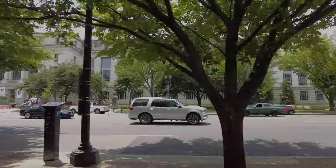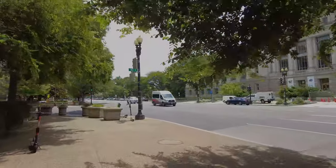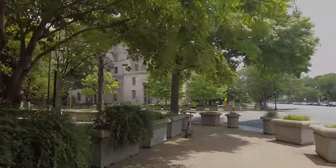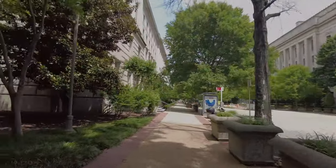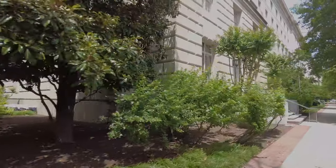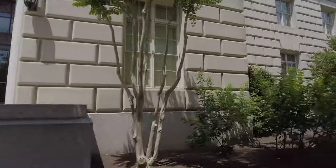Some guy with a souped-up taxi cab. Seriously, that's like an old taxi cab. That's the Department of Justice on the other side of the street. IRS is over on this side. God, this bike squeaks. Another entrance. No entrance, that's an exit.